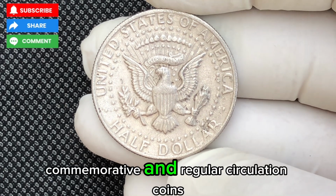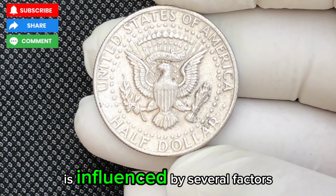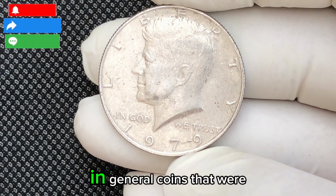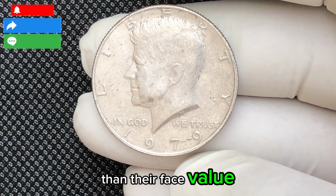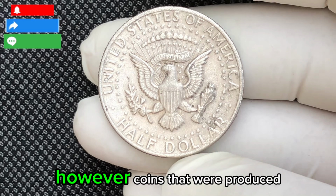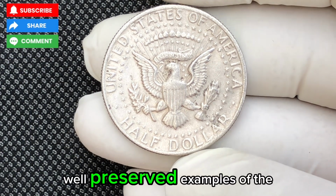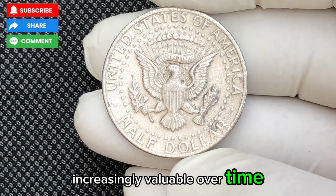As with many commemorative and regular circulation coins, the value of the 1979 Kennedy half dollar is influenced by several factors, including its condition, the type of coin, circulation strike or proof, and its rarity. In general, coins that were minted for circulation are worth only slightly more than their face value, particularly if they show signs of wear or are not in excellent condition. However, coins that were produced as part of special proof sets or that are in mint state can be worth considerably more. As a result, well-preserved examples of the 1979 Kennedy half dollar have become increasingly valuable over time.